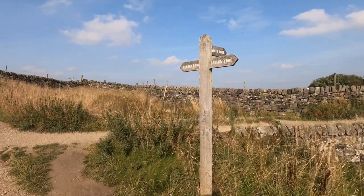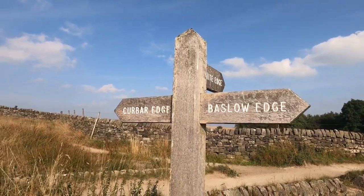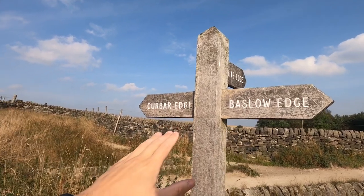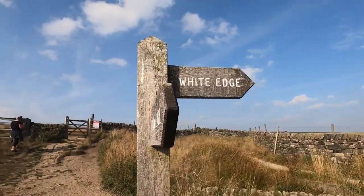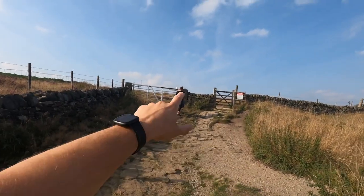I've just found a signpost so I can figure out where I actually am. And it looks like we're heading in the direction of Kerber Edge, if that's how you pronounce it. I'm sure if it's not, you locals will tell me otherwise. And then we've got Baslow Edge, and over here, White Edge. So yeah, we're gonna continue in this direction.